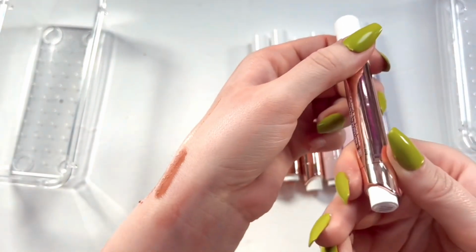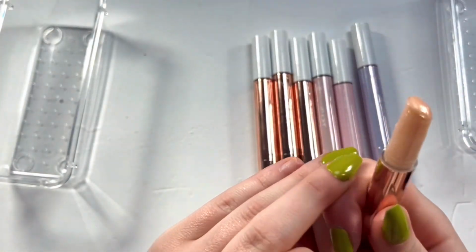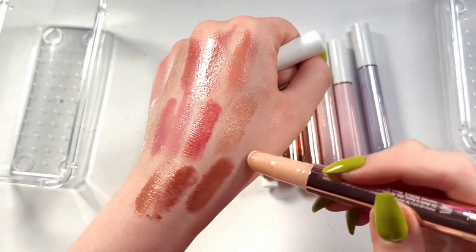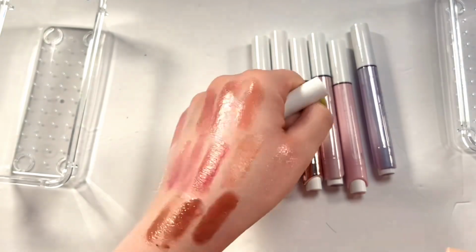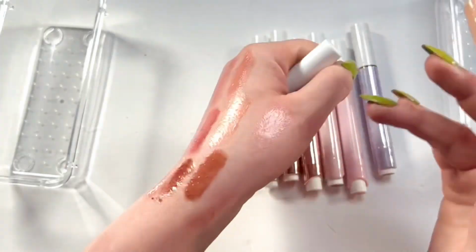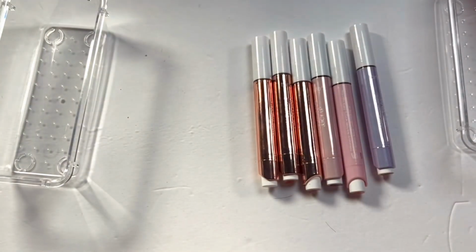Then this one I just took out of the package. This is Soft Pink Shimmer Glass. Ooh, that looks pretty. Oh, I don't know. It's kind of giving me Tarte vibes, but this one is a little icier. This one's a little warmer, so we're going to have to try that one on. That one's going in the maybe pile.